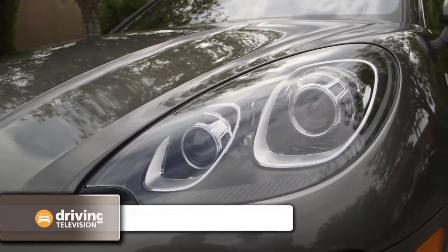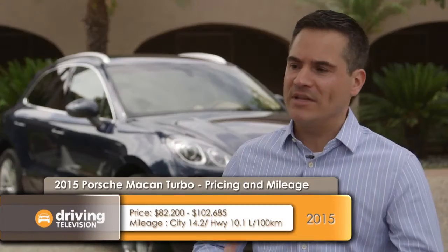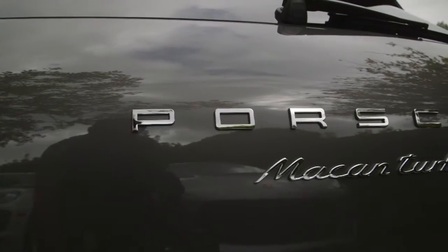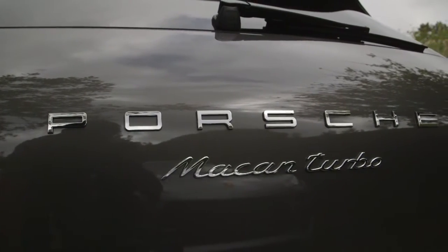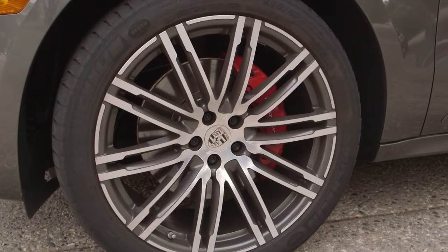The Macan Turbo starts at $82,200. We never have a precise measurement as to what our customers are going to get, of course, because this is a brand new vehicle, but we think that we can reasonably expect about maybe 75% Macan S and 25% Macan Turbo. But again, those are all things that we can adjust to and see what our customers really want.